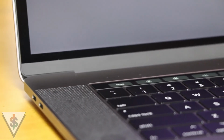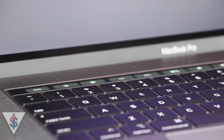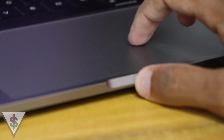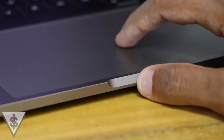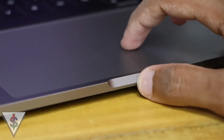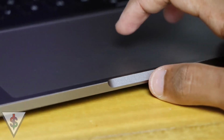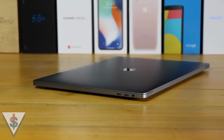But I guess for a prosumer, if you really want the performance, if you really want to save your time, this is the way to go. In my opinion, this is the best laptop that you can buy right now, and that is why I went ahead and put out all of my hard-earned cash on this, because I really wanted to improve my workflow.